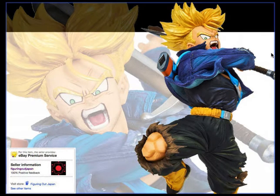Now, I think this one actually won the voting for the best figure. I think it won for the fans was voted best, and then maybe Banpresto voted another one the best. I don't remember exactly, but I think this one actually won. My favorite character is Trunks, so I'm absolutely stoked about this figure. It looks amazing. I haven't really had a great Super Saiyan.